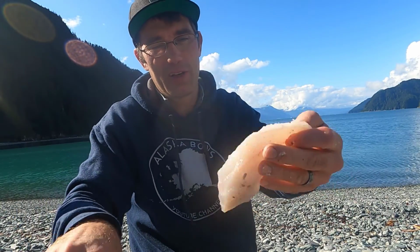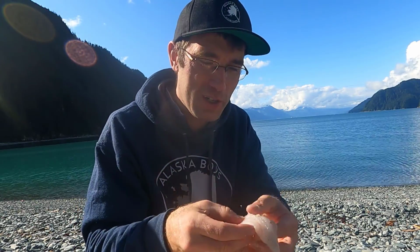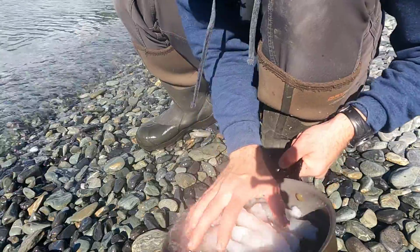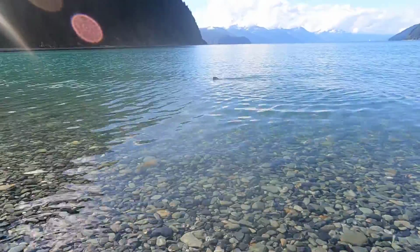I am so jazzed that we caught some fish on a pole spear out here while we're camping. This is awesome. All winter long, I was dreaming about coming out here. It's always awesome when a plan comes together. And here we are getting our fillets cleaned up so we can make our curry dish tonight. All right, one final rinse. All right, this is about ready to go now.